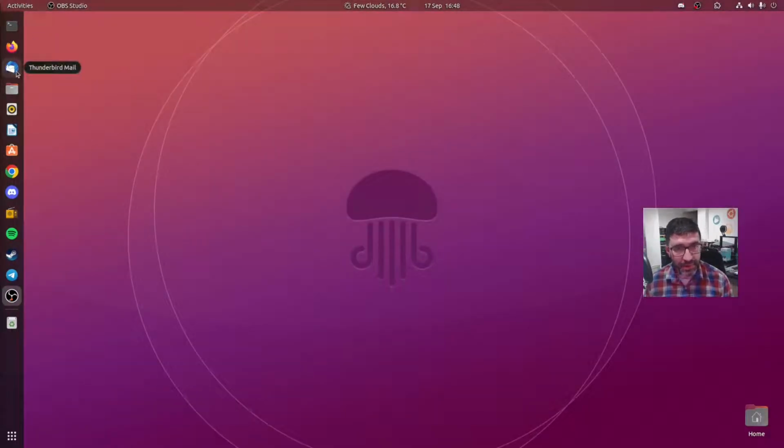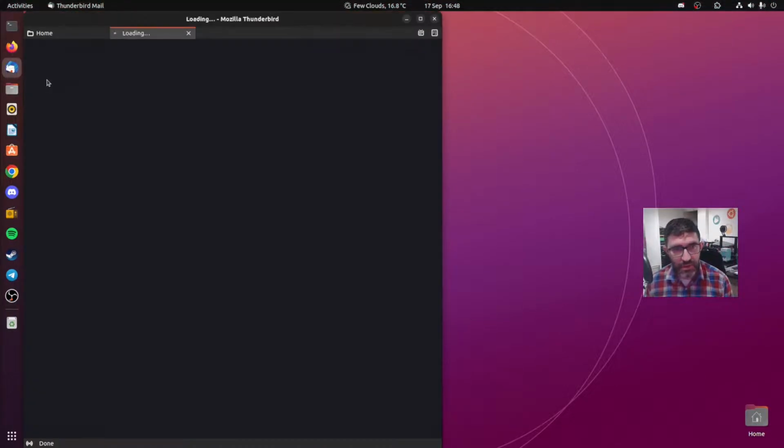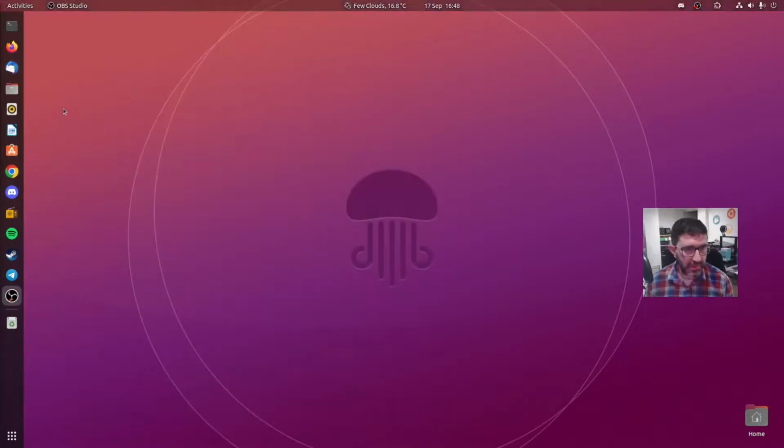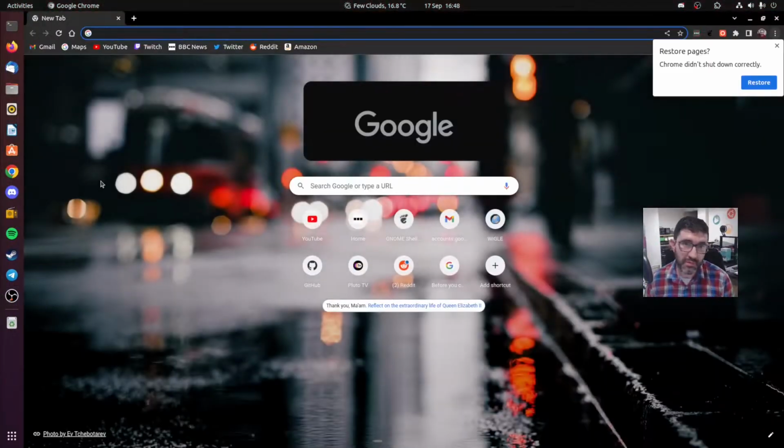Let's open up Thunderbird. I've not touched Thunderbird, so let's give this a count. 1, 2, 3, 4. See, 4 seconds. Nah. Okay, let's try again with Chrome. I've been using Chrome quite a bit today. Chrome, hopefully, should load very, very quickly. Let's give that a try. 1, 2. There we go. You see? Not an issue with Chrome.